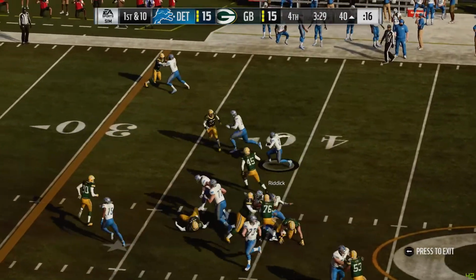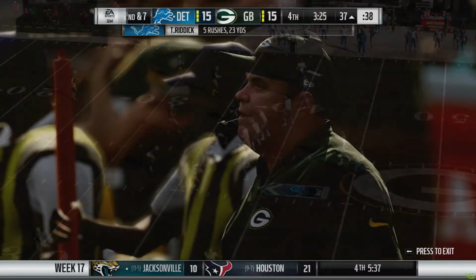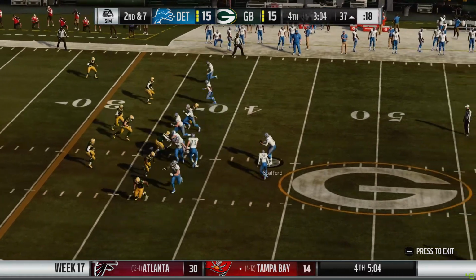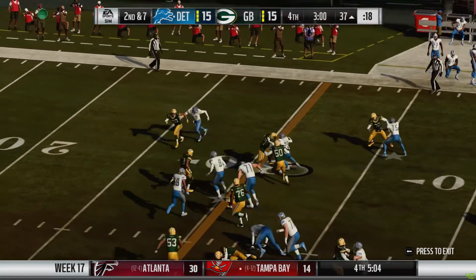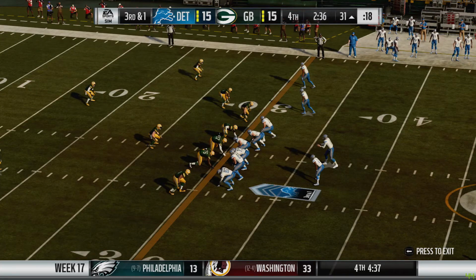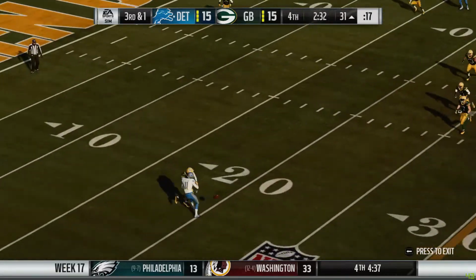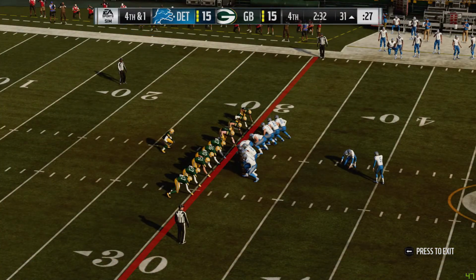They'll run it now out of the gun. And a short gain there down to the 37-yard line. They go back to Reddick. Takes this to the 32, maybe the 31. From the gun, here's Stafford. And he can't quite pick it. Exactly right. Third down, you got to try and find something. There's nothing available there for him.